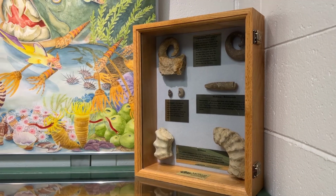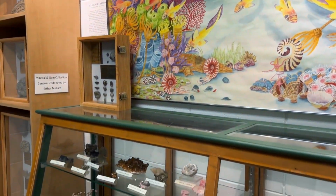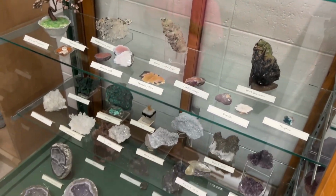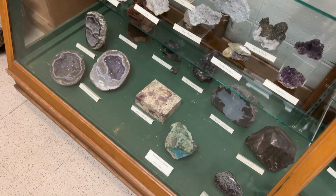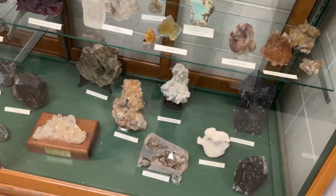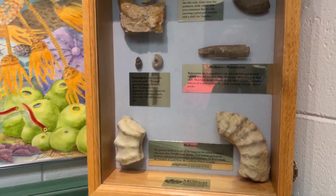Pretty. So before we head downstairs, there are all these cool rocks and stuff. Geodes. And fossils.